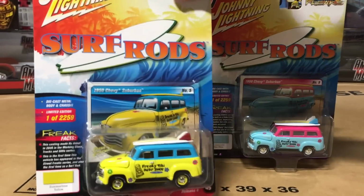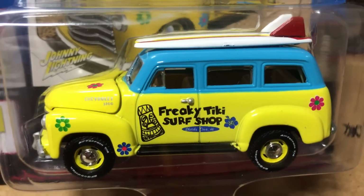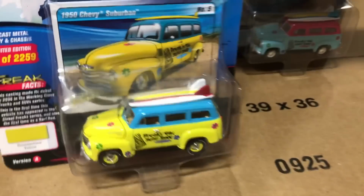And then next up, these are in our Surf Rod release. This is the 1950 Chevy Suburban, the Freaky Tiki Surf Shop car. So there it is in yellow with that blue top. Got the Surf Rod surfboards on top of it.